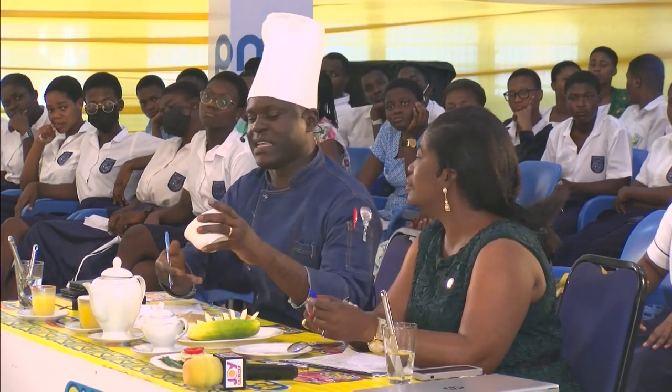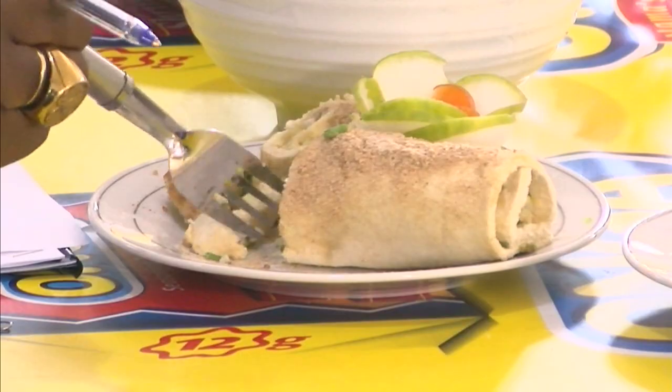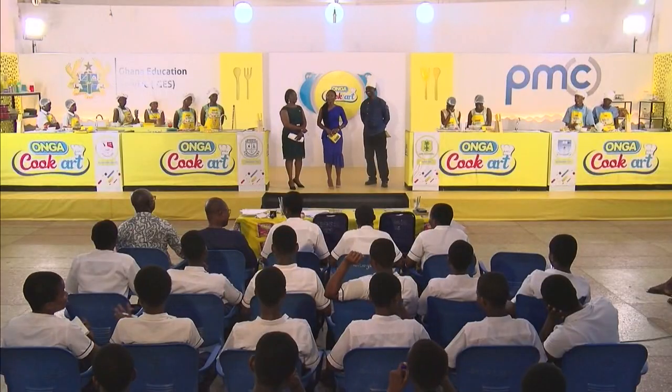You've got a porridge here as well, which looks good. All right? Something in there. What is that? Onga chicken. And I beg you, leave it for me, okay? Thank you very much. You can clear the table. Yes! Is it Bolga Girls? Yes! Are you guys sure? Yes!